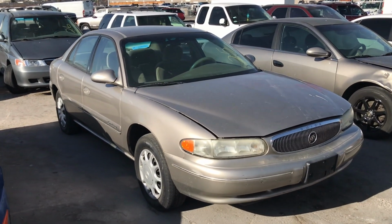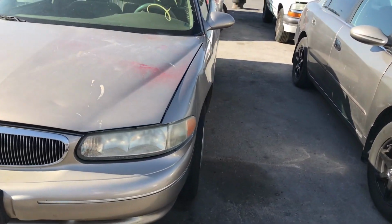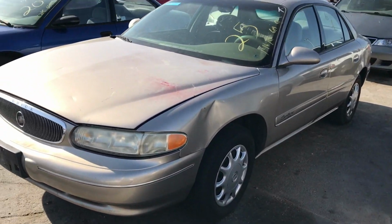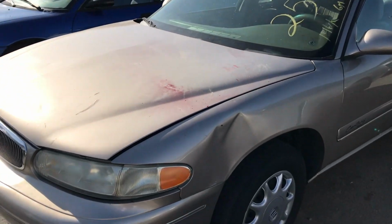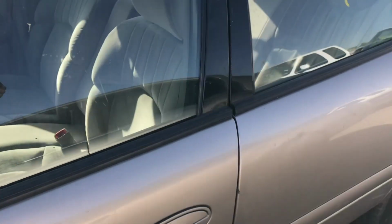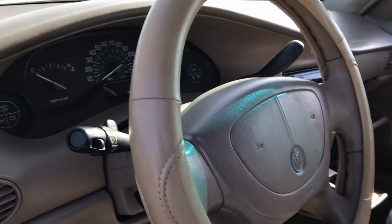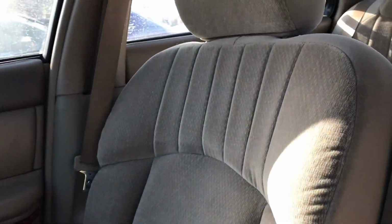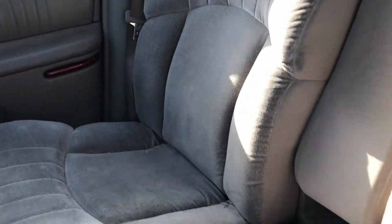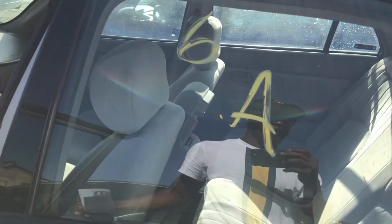Alrighty, we got a 2002 Buick Century. This one looks really good. We've seen so many Centuries at the auction here lately. This one has 146,000 miles. Got a little tequila kick here in the fender, nothing too crazy. But if we pop the door open, we got some tan interior. But you know how tan really looks bad? This one actually looks pretty fair, and it smells really good in here. It doesn't smell like it was a smoker or anything. Might have been a little old lady's car or something.